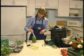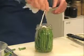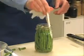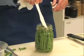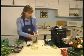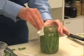We'll use our plastic knife or spatula to go around the edge of the beans in the jar to rearrange them a little bit, and that will release any air bubbles that might be inside the jar. Then wipe off the rim of the jar with a paper towel or cloth.